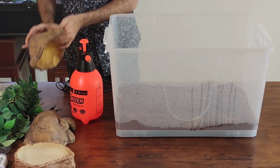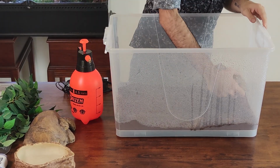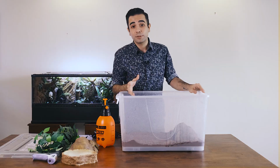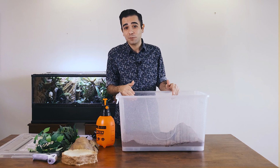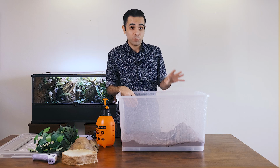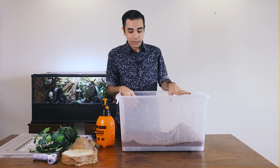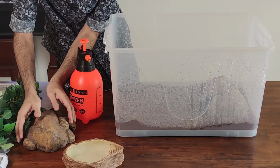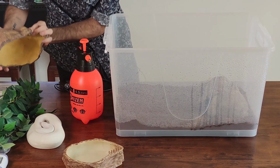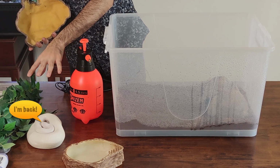So that's very important. Now for the hot side, we're going to be using a hide, because snakes actually love to go in really tight spaces and just chill inside there. It makes them feel safe. So you want to give them one hide on the hot side. And then, of course, here's a surprise. Hi, Lucy. So you see, it actually loves to go and hide in that.